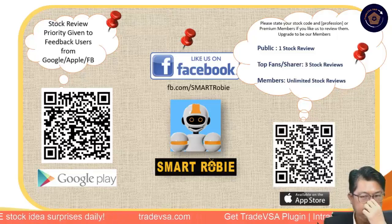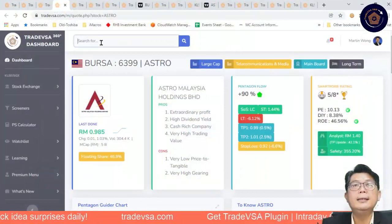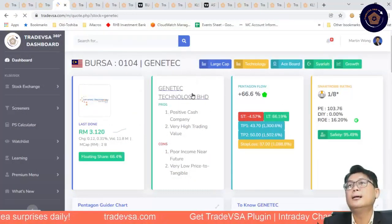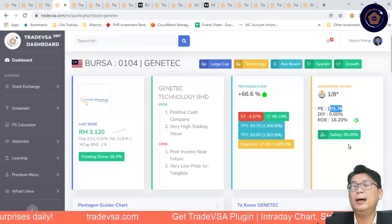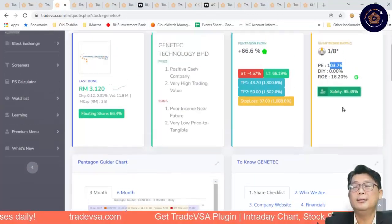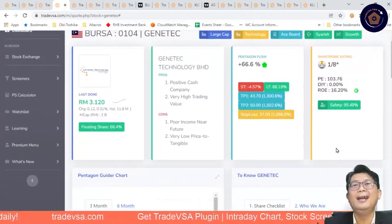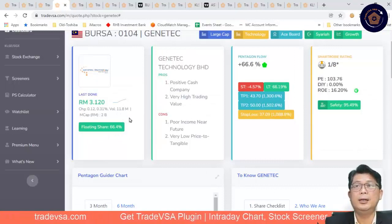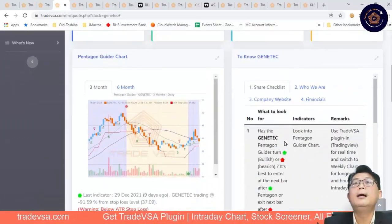Okay, we have Genentech. Now, Genentech is going through a stock split. You can see, right, Genentech. Let's take a look at Genentech here. Now, Genentech has a PE of 103. The ROE is really high. Definitely, next thing you can see, oh yes, it has already done a stock split. Yep, so that's why it's $3 here. So another adjustment needs to be made.